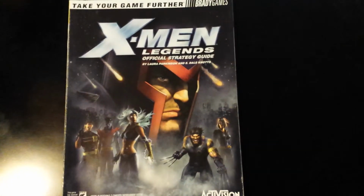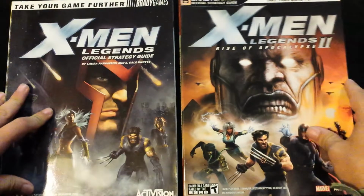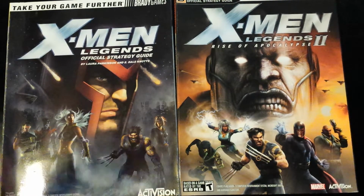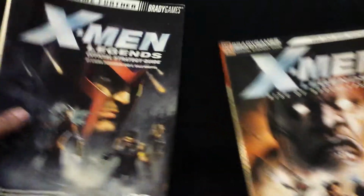And lastly, we have some guides. I managed to get X-Men Legends, which is an awesome game, and the guide to X-Men Legends 2, which I've been after for a while. Absolutely adore both of these games. They're fantastic multiplayer games, so pretty sweet.